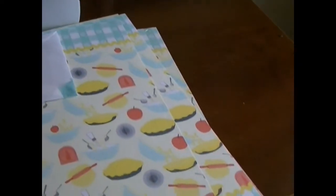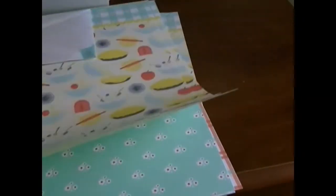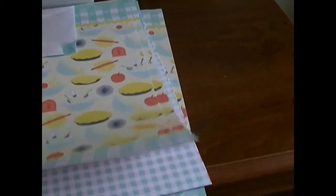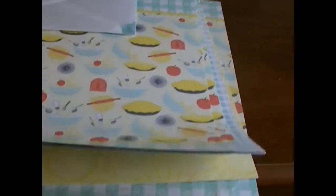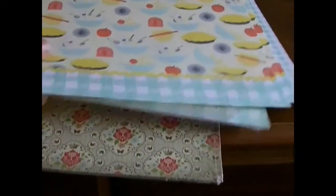So there's a mess going on. I'm trying to rearrange everything. And this is the paper I got also from them. I know it's an older collection. They probably don't have it out anymore. But I liked it. I figure I'm going to make a cookbook for my kids, and I thought that would be good paper to use.